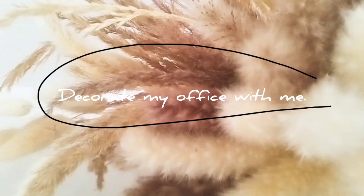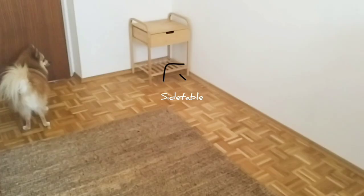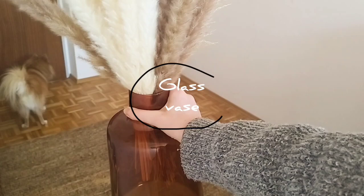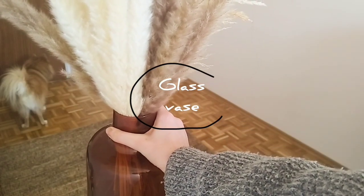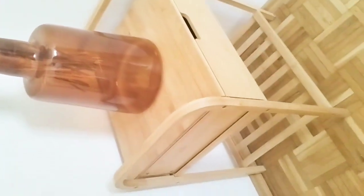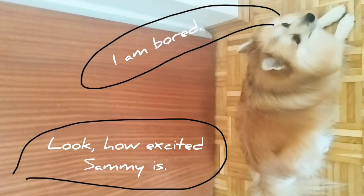Decorate my office with me. Side table. Glass vase. Doesn't Sammy blend well with the interior? Do you see the resemblance? Fluffy grass. Look how excited Sammy is.